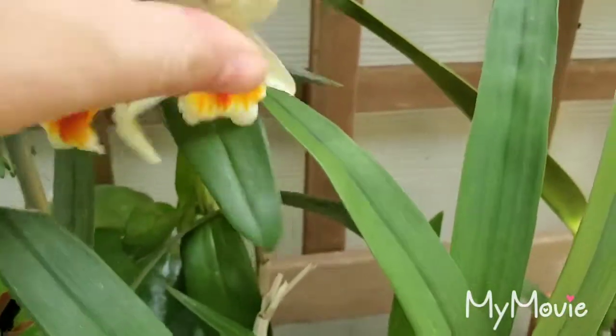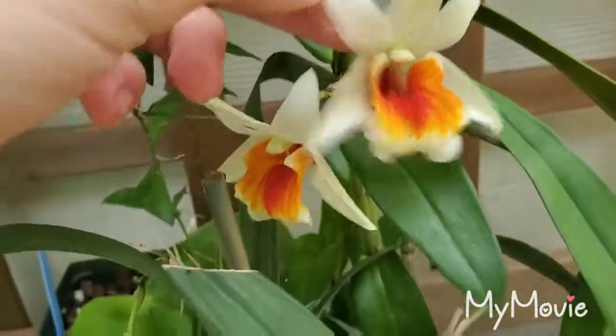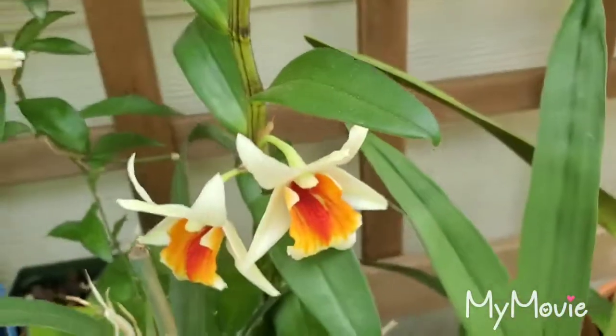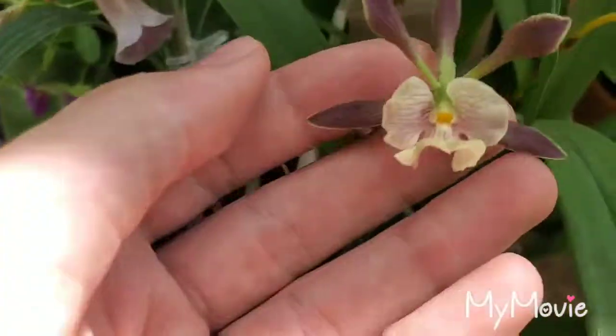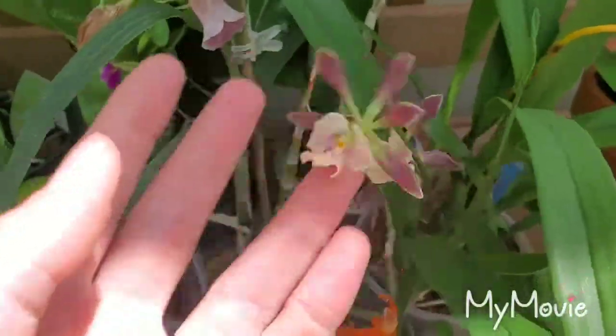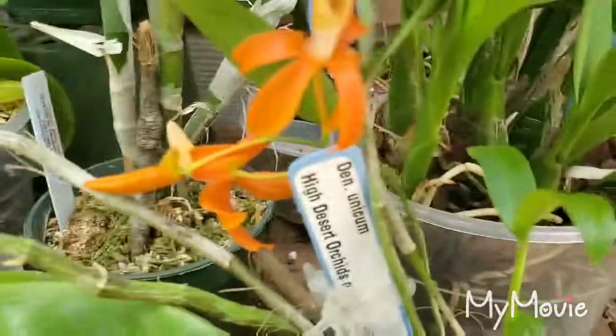Dendrobium Green Lantern still going strong. I fear its days are numbered because looking at the flowers, they are getting a little bit veiny. The veins are getting pronounced, and I usually see that when a flower's almost done. Prociclia Santander, looking fabulous and smelling fabulous. It still smells like a fruity Dr. Peppery root beer.